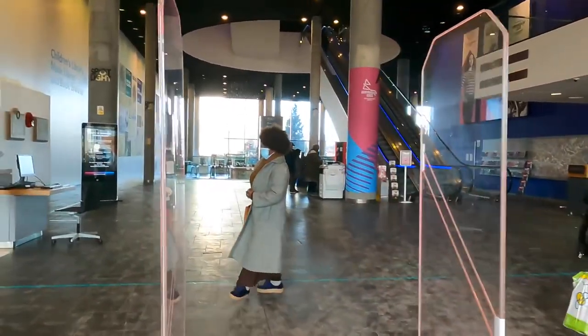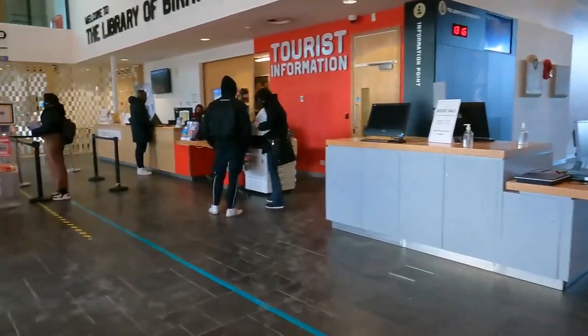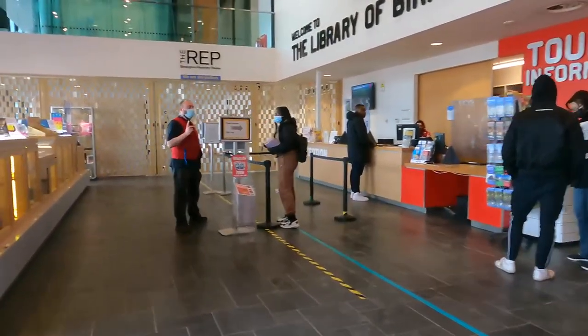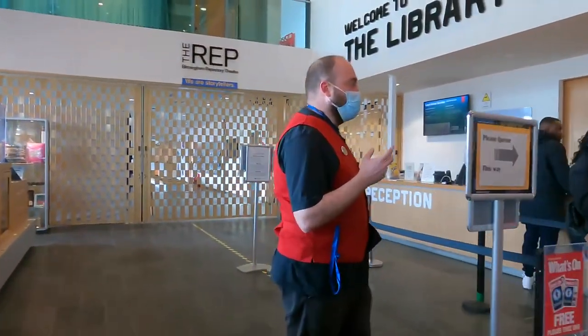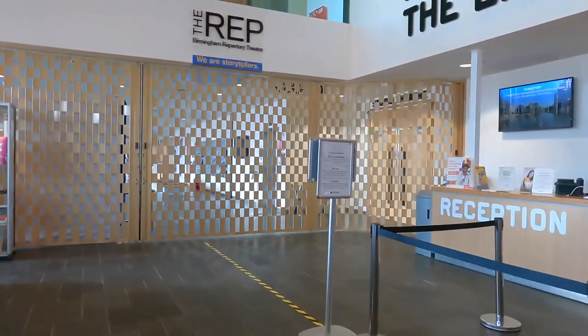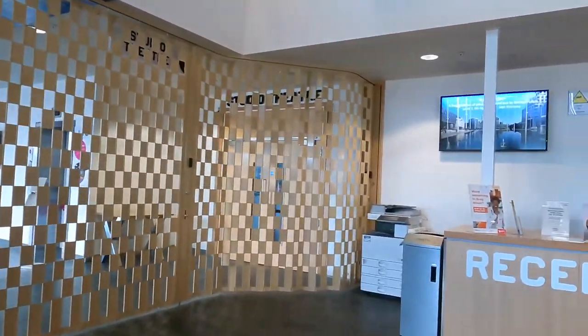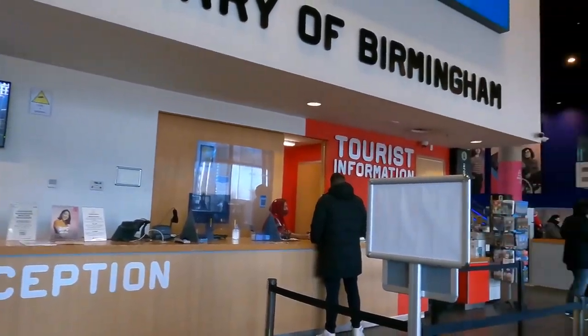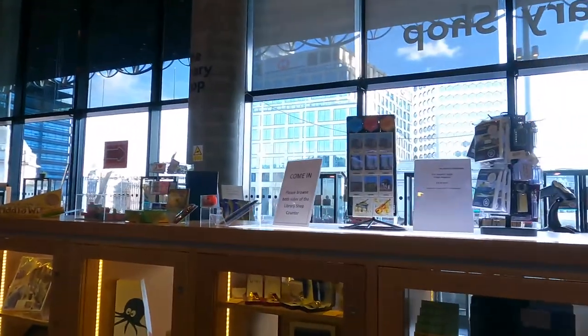The Library of Birmingham opened on the 3rd of September 2013 and it cost a whopping £189 million. In its first year, it received 2.4 million visitors. Malala Yousafzai opened the library and Prince William gave it the Royal Seal of Approval.